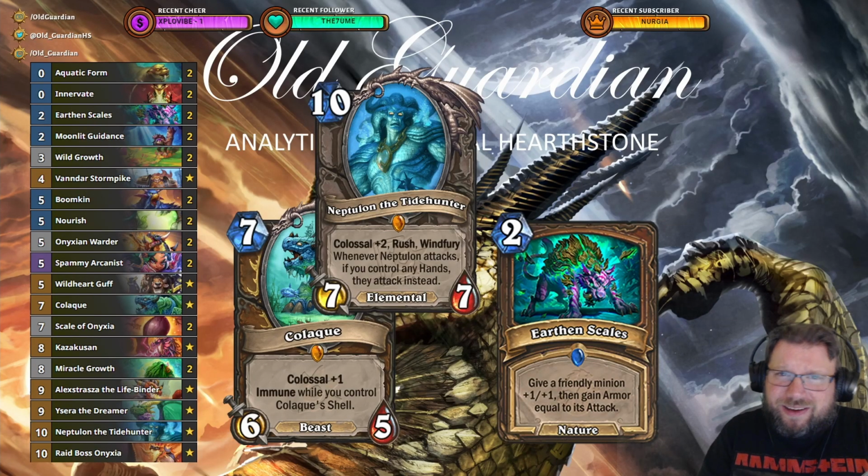I want to see how Druid is doing after Earthen Scales was nerfed to 2 mana, so I went ahead and played a little bit of Druid. I went into HSR play, looked into, okay, what sort of Ramp Druid decks are people playing. This Big Druid is one of the most popular ones and one of the best ones as well. And it also comes with lots of fun cards like Kolak and Neptune the Tidehunter. So I took this out for a spin and yeah, Druid has some issues, definitely.